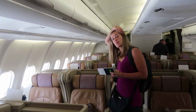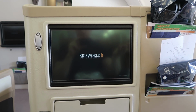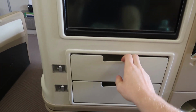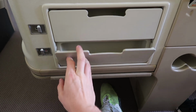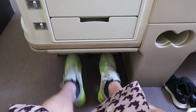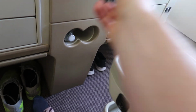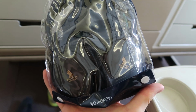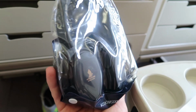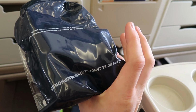It's a pretty big cabin. Okay, first, this is the view when you sit down. You have a TV, which is probably like 12 inches in size. And we've got little compartments here where you can stick some things if you'd like to. Lots of leg room as far as just regular footrest room. Got space for water bottles. Then it comes with a nice pair of headphones. I thought these were likely not noise cancelling, but I stand corrected. They are noise cancelling headphones.